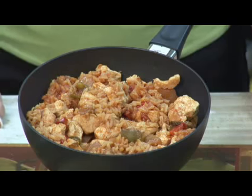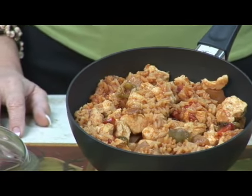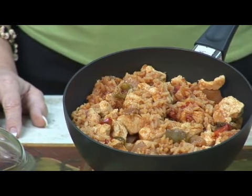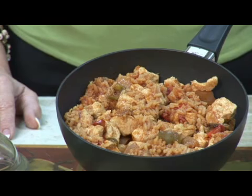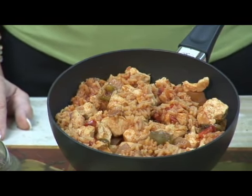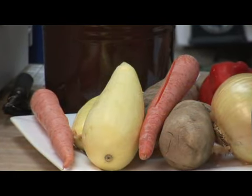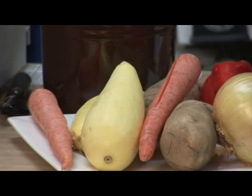Where does arroz con pollo come from? Arroz con pollo, or rice with chicken in Spanish, is a traditional dish that is common throughout Latin America, Spain, and especially in Cuba, Puerto Rico, and Costa Rica. Common ingredients include rice, tomatoes, mixed vegetables, and fresh herbs, chicken, and saffron.